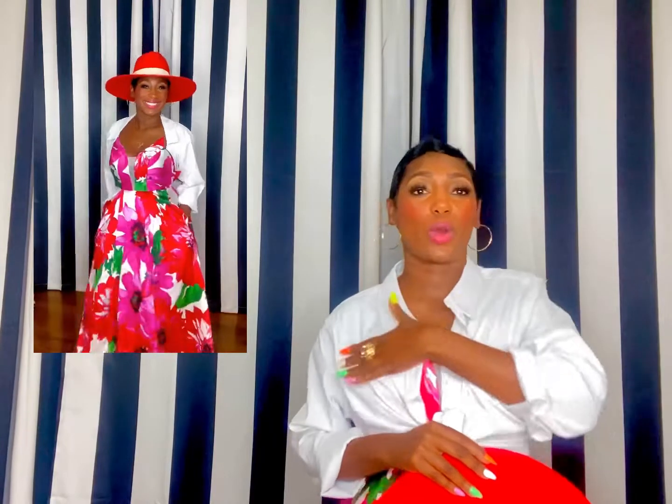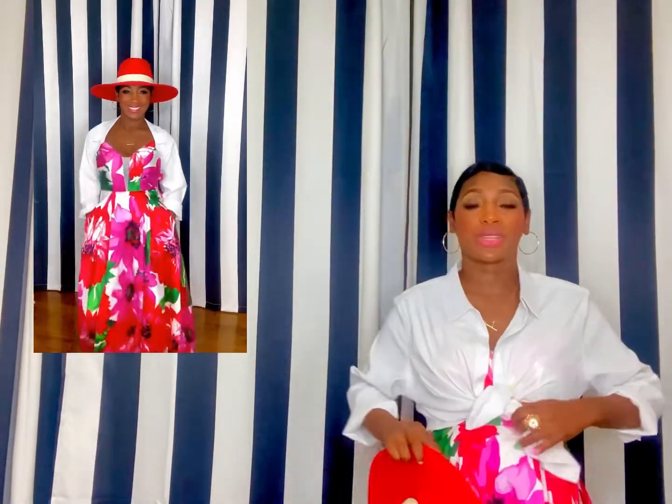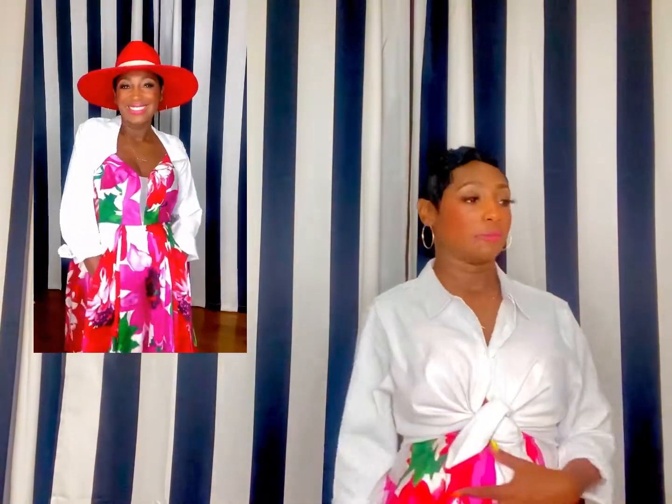And maybe it's a little bit more formal, but I just maybe don't feel comfortable with the spaghetti strap showing, or if it's strapless. So I take this crisp white shirt and I tie it up a little bit underneath the bust line rather, above the waist. And this is so cute, y'all. It's got pockets, but this still allows me to be chaste.